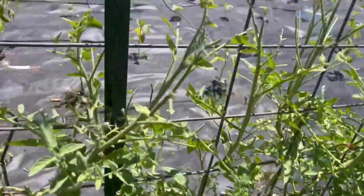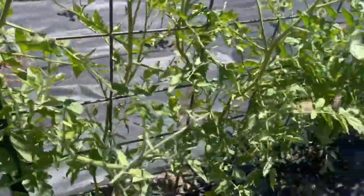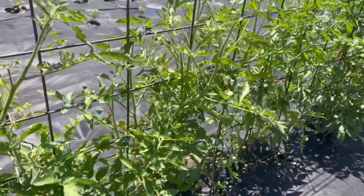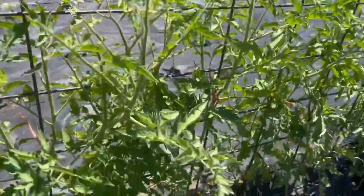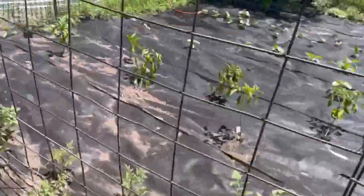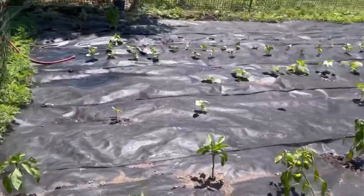Look at that. This is just a couple of days, and look at the damage. I hope these guys recover. I'm going to be checking very closely to see if there's any more, because where there's 3, there's probably 6. I'm going to bring you around and show you this tomato. We have one great big tomato. Chickens are going to love those hornworms.